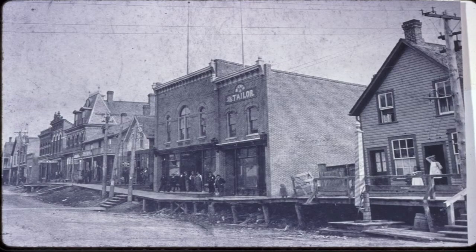This is a picture of Bracebridge around 1904 or 1905. You'll notice the wooden walkway. It's elevated because behind those buildings there's a rocky ledge that comes down, and they couldn't build proper basements in those buildings. So they had to be built up, and of course the sidewalk followed the front.